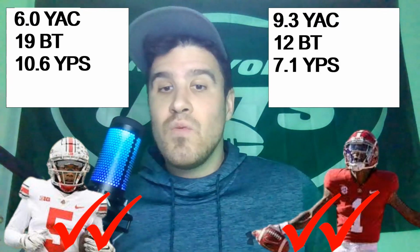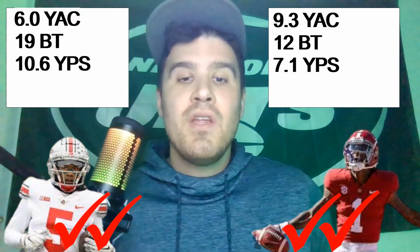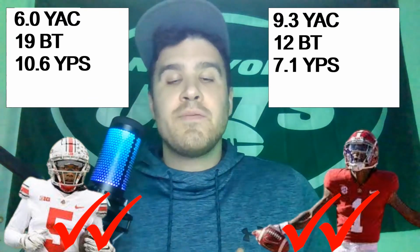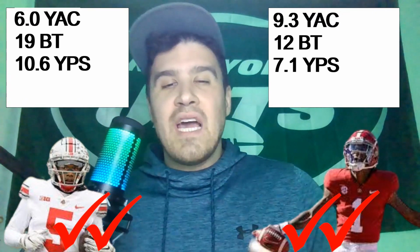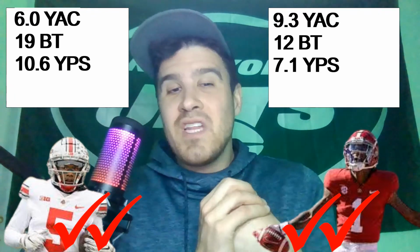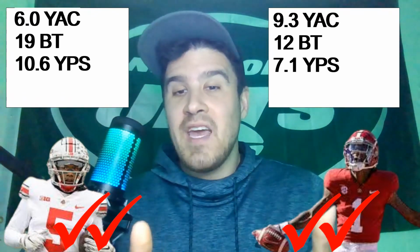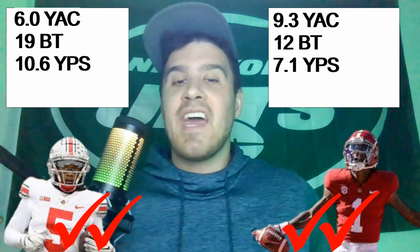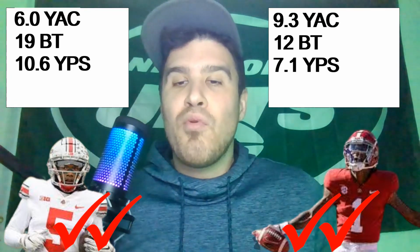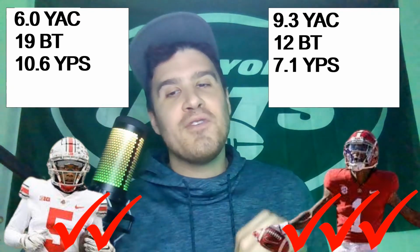Let's compare that to Jameson Williams, Alabama. An average of 9.3 yards after catch per reception, broke 12 tackles last year, and had a respectable 7.1 yards per screen pass. So although Garrett Wilson broke more tackles and did better on screens, those numbers are just window dressing to me, because really when we're talking about yards after catch, Jameson Williams is having an average of 50% more production after catch, 9.3 compared to 6.0. It's not really close here. Jameson Williams gets the point for yards after catch, and he wins it by the numbers, very close against Garrett Wilson.